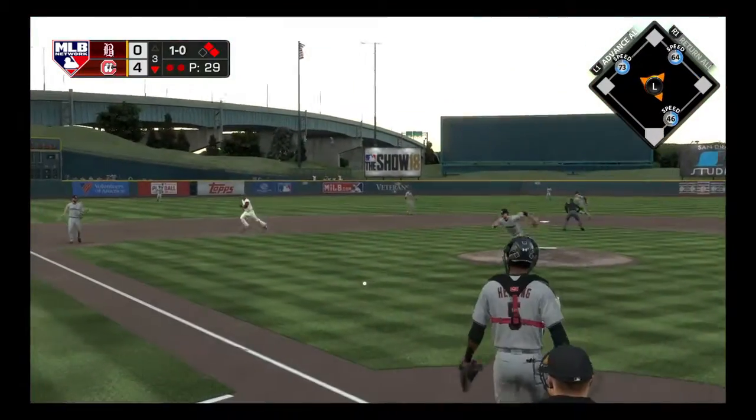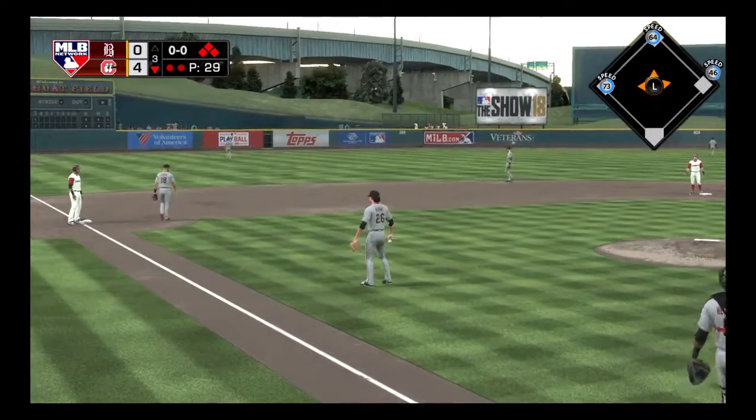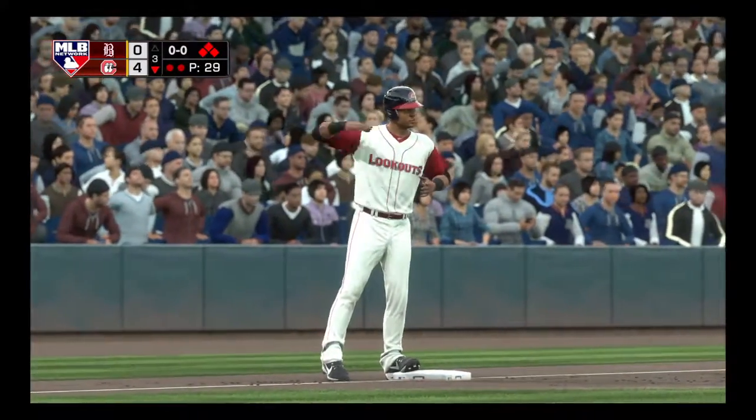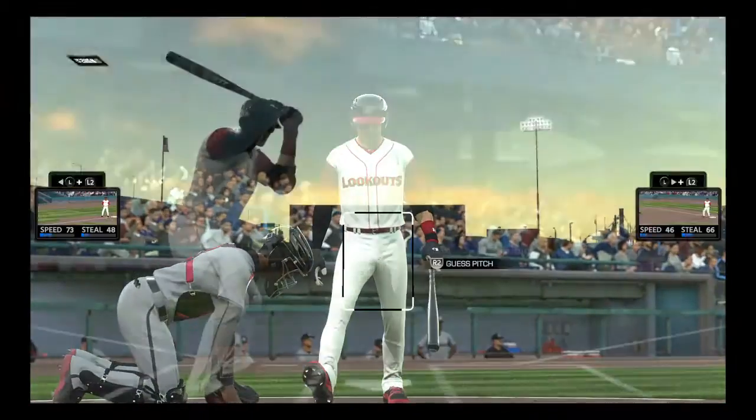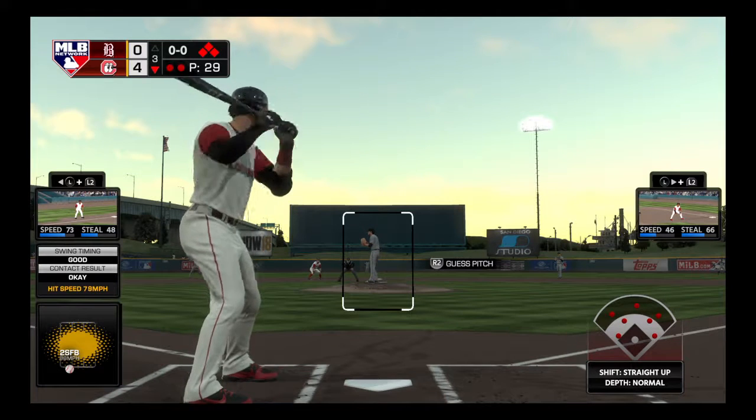Back up to, oh no, that got him. No chance to make a play. Let's see if he's okay out there. Dan, after this infield hit right here, this guy has to be so frustrated. He's been having a rough outing, and he's not discriminating the way he gives them up.